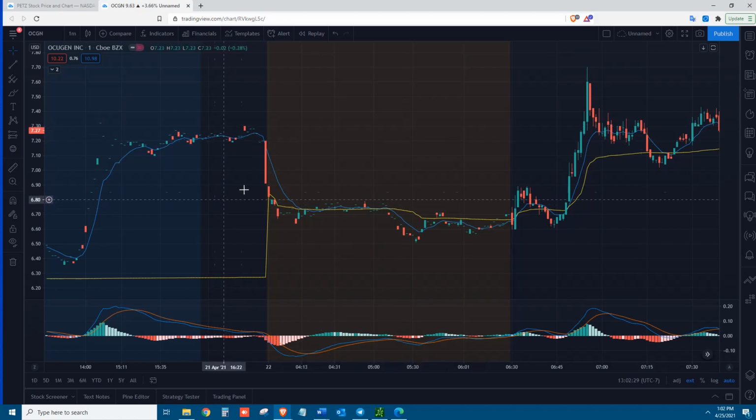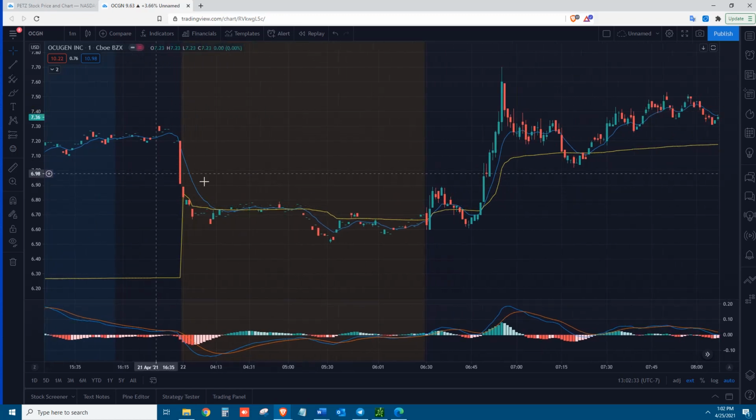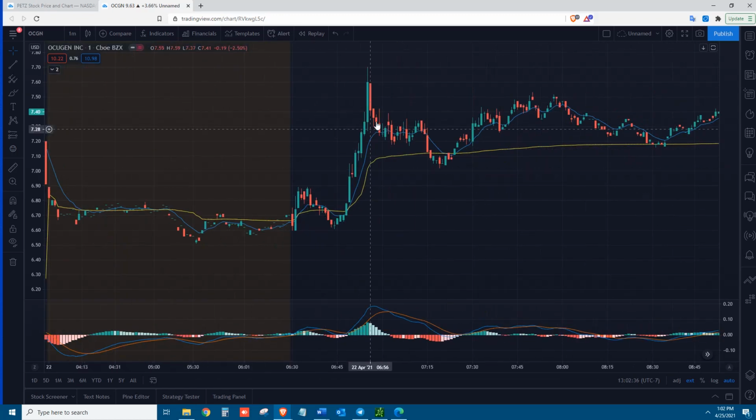And as you can see here, the following day after it was put on the watch list, it broke that 727. So at that point, I'm going to probably want to look at it. Okay, might not make the trade, but I want to look at it because it's done what it was supposed to do. It broke the previous high.